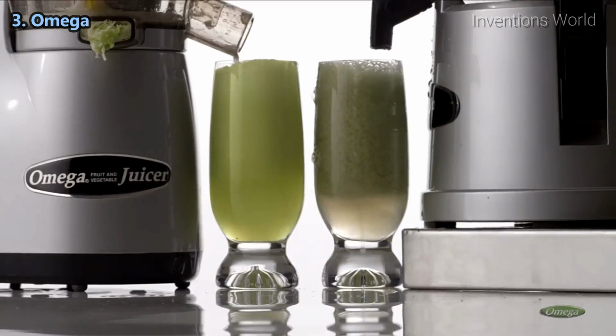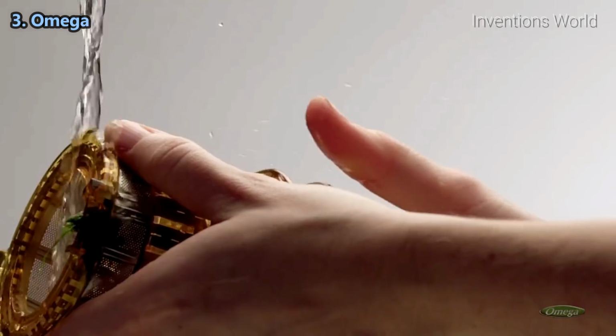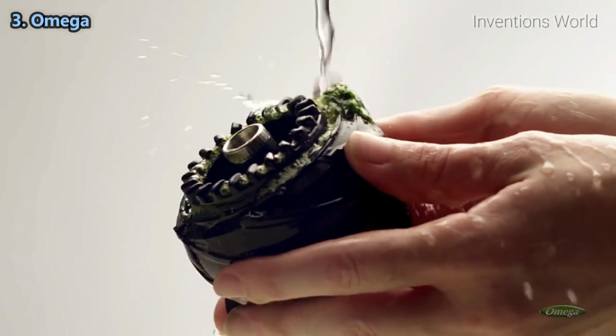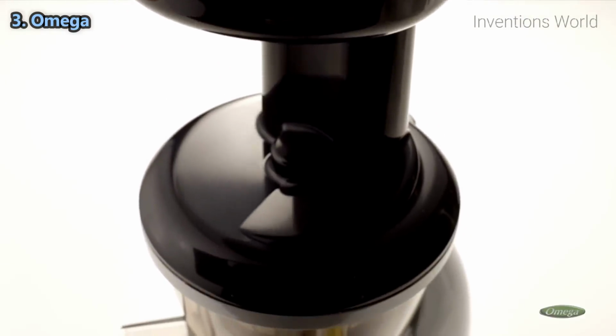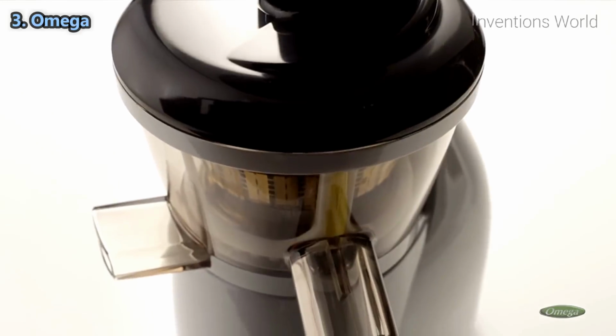Just look, apple juice from a normal juicer has already broken down from oxidation and separation, while the juice from the Vert maintains consistency and will stay fresh for up to 72 hours. When you are finished, the Omega Vert cleans up quickly and reassembles easily for future use. The Vert stores easily with a small footprint and a sleek, elegant design. It also makes a statement on any countertop.